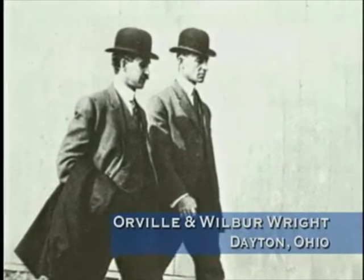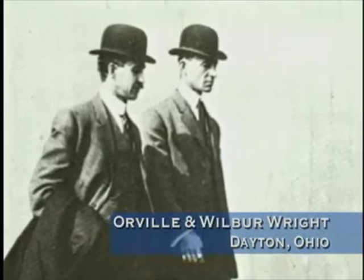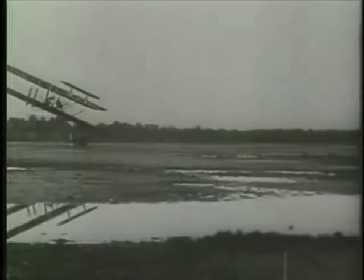Many of the early aviators experimented using simple trial and error. But the Wright brothers, well, they did things a little differently. The Wright brothers didn't guess. They were very much interested in knowing what was going to happen in their airplanes before they climbed into them. They took a unique approach to problem solving.